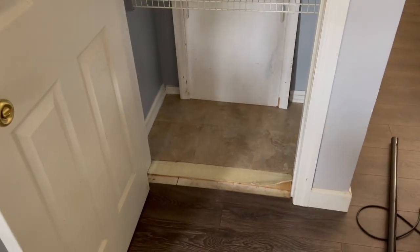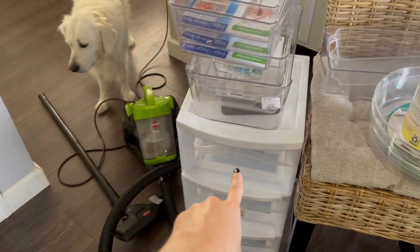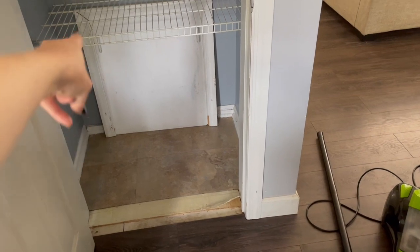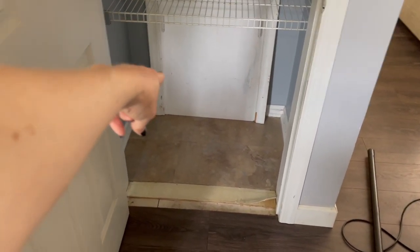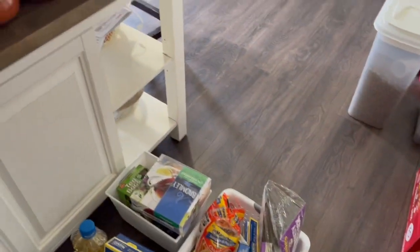So my plan is to utilize this 3-drawer piece on the bottom to really utilize the vertical space here, because before we just had 2 small containers of cans. Where are they?